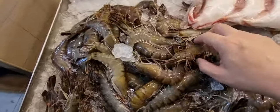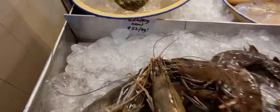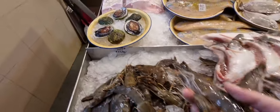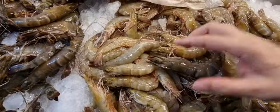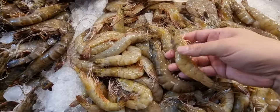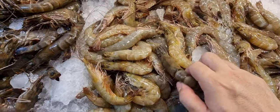Tiger prawns, I think a lot of you also like tiger prawns, okay? These are tiger prawns, even cheaper. 26 a kg, now 22 a kg only, okay? Tiger prawns, and the size pretty decent, not very big lah. Last week we sent a lot of big ones. Today we come down to the large one, okay? And then I say the glass prawns are medium size, okay?